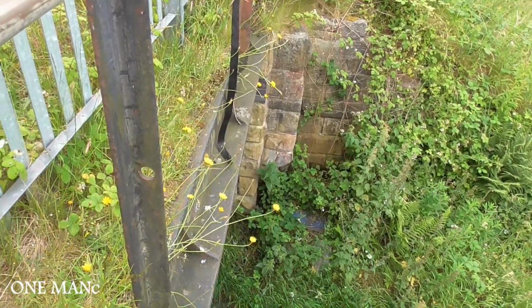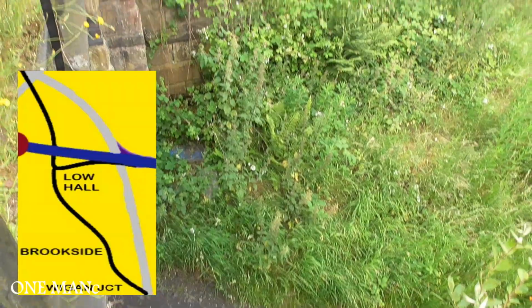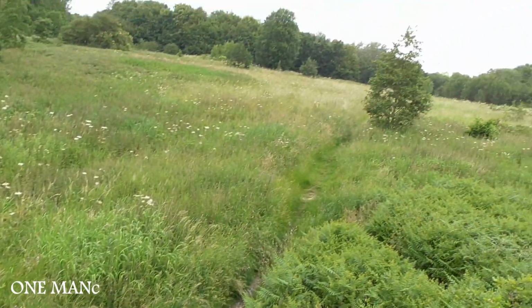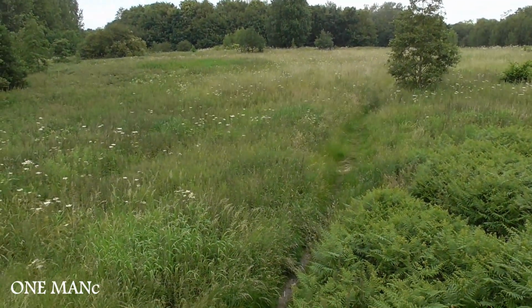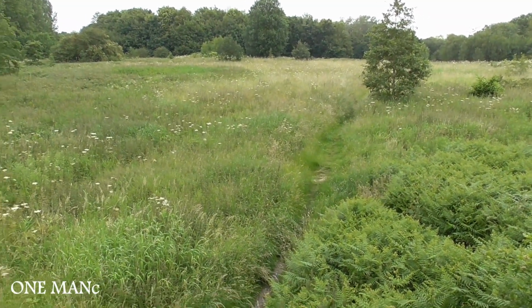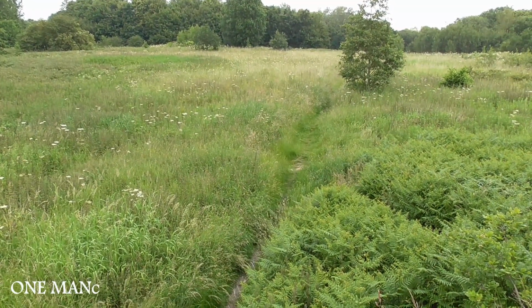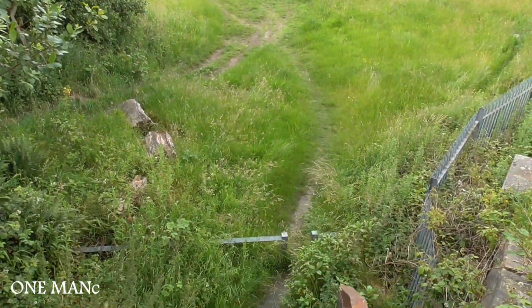So this line down here served Brookside Colliery and Low Hall Colliery. In fact, the collieries were behind us. This was like a spur that fed on to feed the rest of the railway industries to make sure everybody got their supplies. As I say, it was a massive network round the Wigan area. And this is the other side.